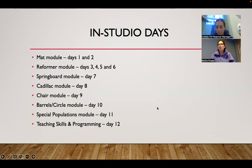The in-studio days. So we do the mat class on days 1 and 2. We do the reformer modules on 3, 4, 5, and 6, a springboard module day 7, the Cadillac day 8, a chair module day 9, and then we do barrels and circles day 10. We have a special populations day, day 11, which you guys really lead. So you pick out the special population that you're most interested in. And then we do a little marketing program ourselves, and we go over how we would teach that special population. And then the last day, 12, is teaching skills and programming. So you really can hit the ground running and feel like you can start to teach some classes, hopefully right away.